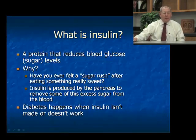So, what is insulin? It's a protein that reduces blood glucose sugar levels. Now, why is that important? Well, think of the last time maybe you ate chocolate cake or a Snickers bar or something that had a high sugar content, and you felt like you had a sugar rush. Insulin is produced to regulate your blood sugar level when you eat those high sugar type foods. If that doesn't happen, and insulin production is either decreased or is ineffective, then you result in diabetes.